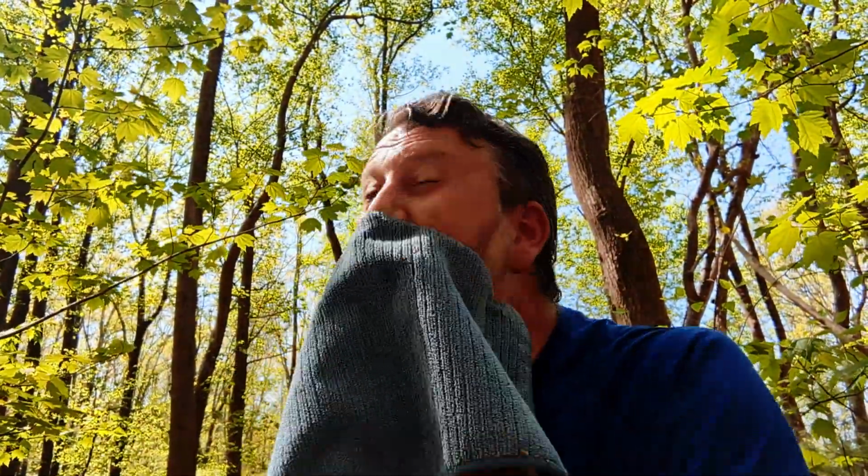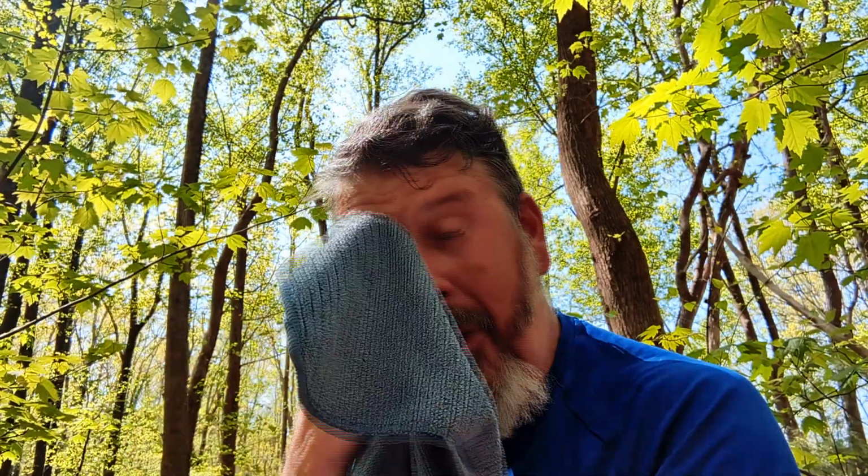Whew. Decided to take my pack off and take a little break. Like I said, this is the first real backpacking trip I've done this year. About 3 miles in. It's real hilly, a lot of ups and downs. It's pretty warm out today. It's about 80 degrees right now, which I'm not quite used to the heat yet.